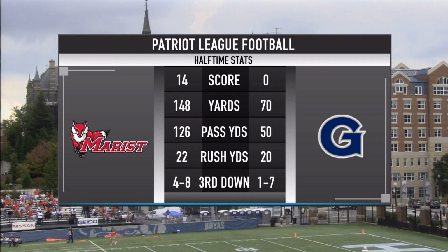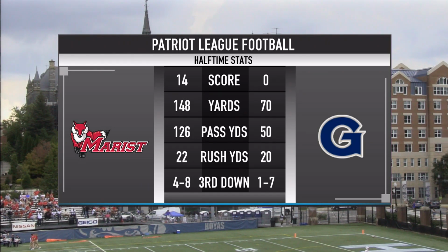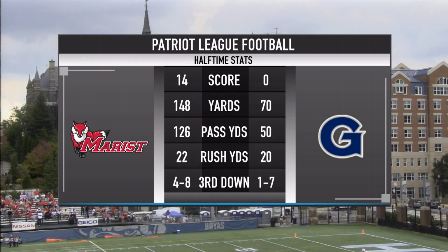Going 1 for 7 on third down, you're not going to win a lot of football games at this level, especially going up against a Marist offense that is this potent, sitting there at 3 for 8 on third down, 50%. That's exactly where you want to be if you're a good offense, and that's what they're doing. Yeah, Marist getting the job done, moving the chains.